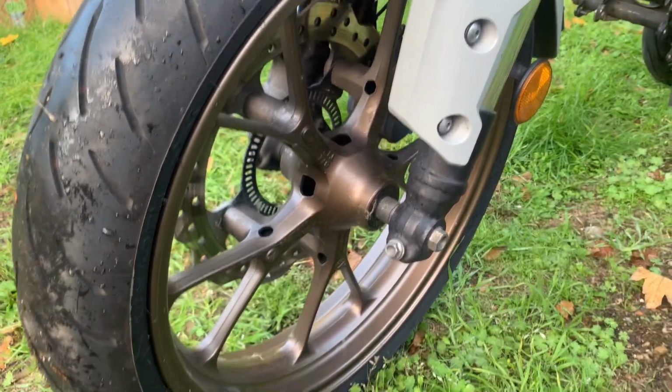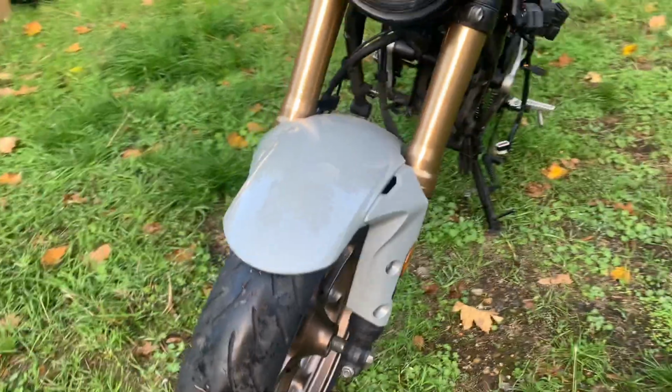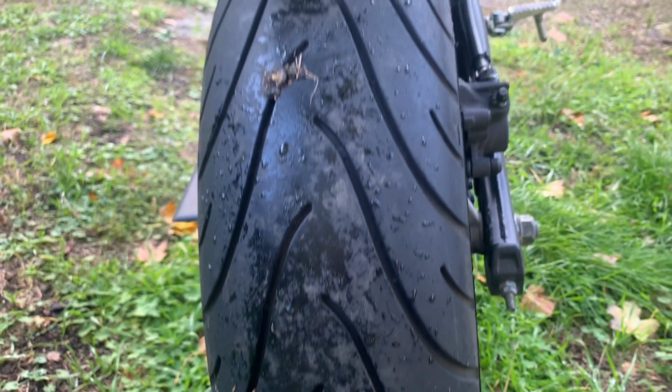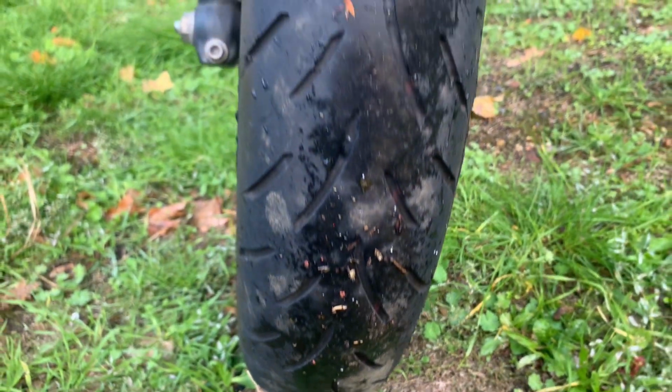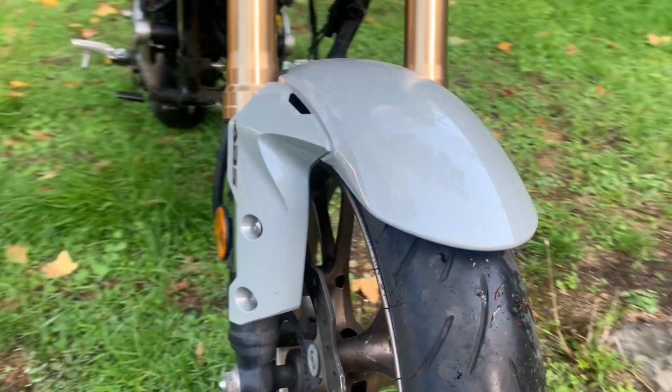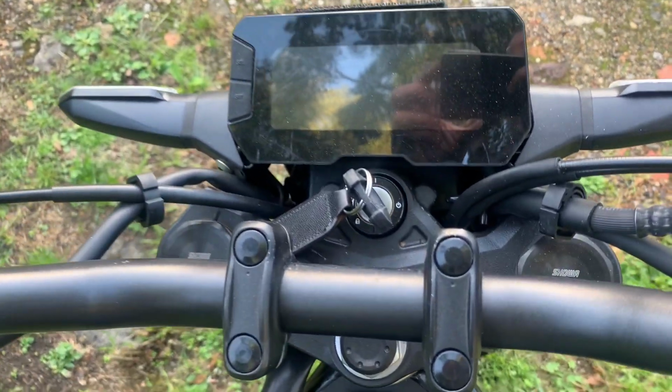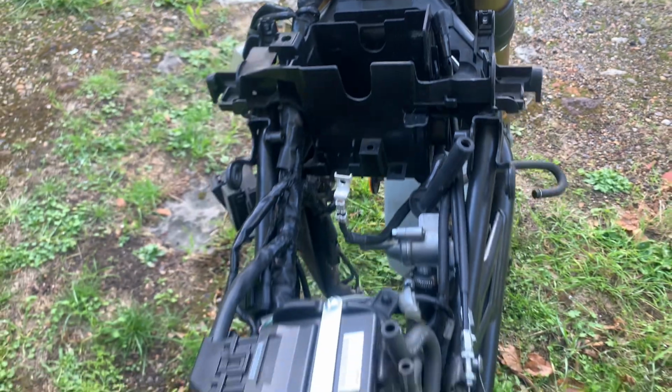Gold front wheel, upside down forks. This is a piece of machine. You can see the rear tire is in really nice, good condition. This front tire is also in really great condition. The front end looks great, and lots of parts are missing, as you can see.